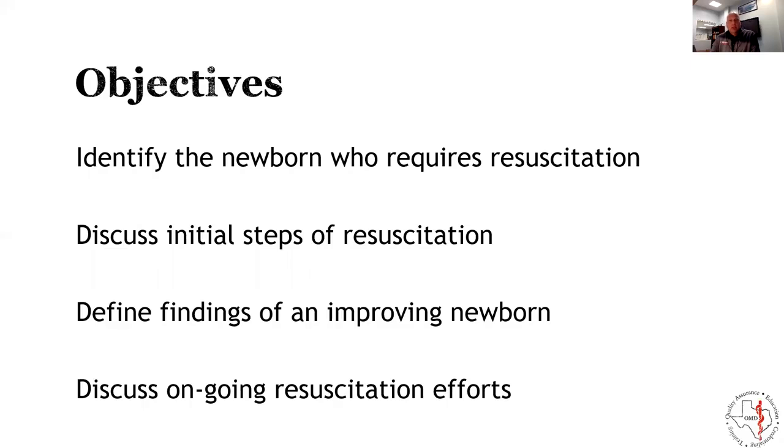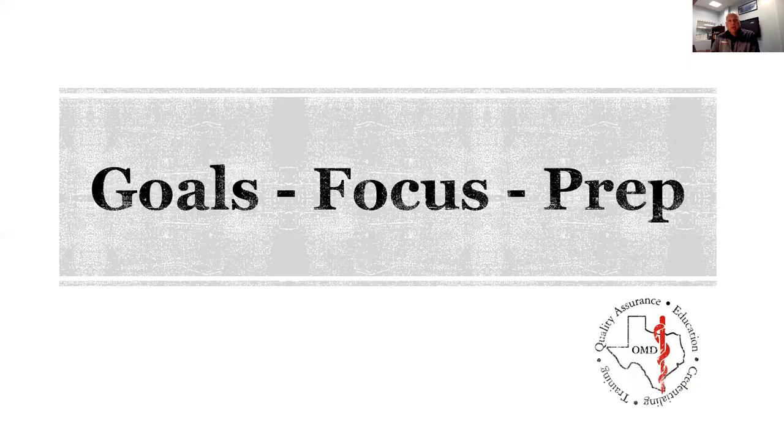So what are our objectives? We want to identify the newborns who require resuscitation. We will discuss those initial steps that need to be taken. We'll define the findings of an improving newborn due to our resuscitative measures, and then we'll discuss some ongoing resuscitative efforts if required.